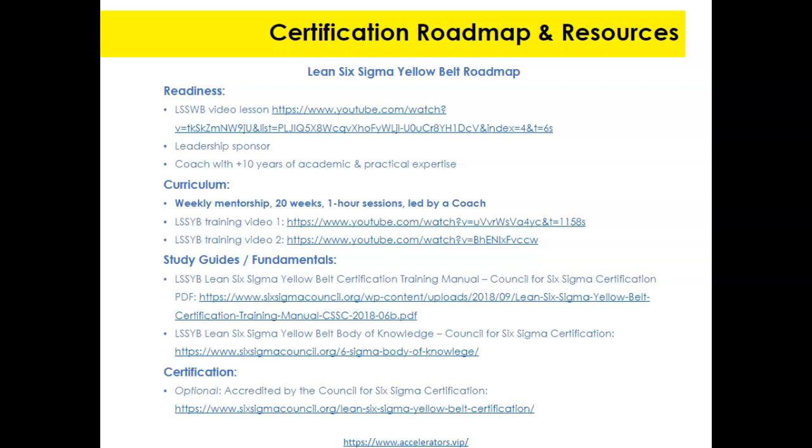Study guides and fundamentals. It's an open book test. And so some of you could probably go take it next week with a little bit of the information, then pass. That's fine. You may not have the practical side of it though and be able to implement it. And so that's what you want. You want the practical and the academic. And then the certification. And so this link goes to this global body. And so they are globally recognized and accredited all over the world. And so that's the type of certification you want. You don't want it done by an individual that says you have it. You don't want it done by a smaller company that's not recognized by other companies. You want a global certification.